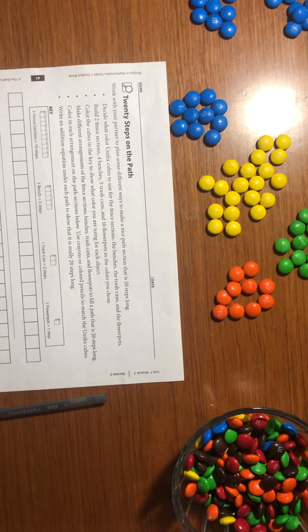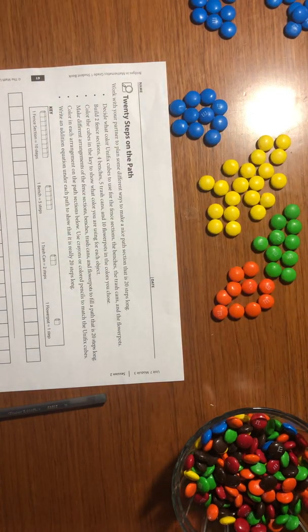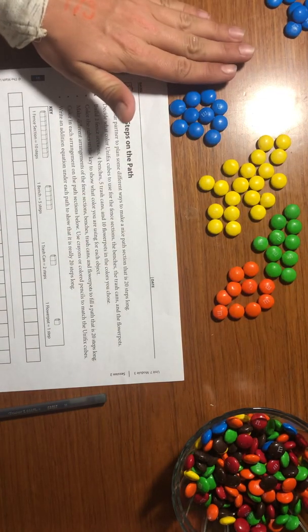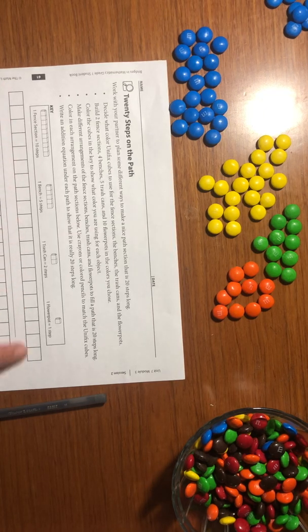So, similar to before, we're going to be using everything that we have in front of us. So we have to use all of the materials given on our paths. We have to use both fences, all 4 benches, all 5 trash cans, and all 10 flower pots. But we can use them in any way that we choose. This time, instead of our path being 10 steps long, our path is going to be 20 steps long.